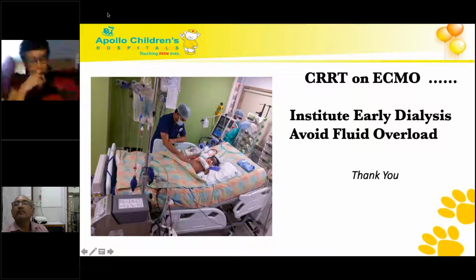So for that, we need to attach one more transducer to measure the amount of flow that is going to the ECMO circuit as well as the CRRT circuit, so that it will help us to know the exact amount of the flow that is going to the ECMO circuit.